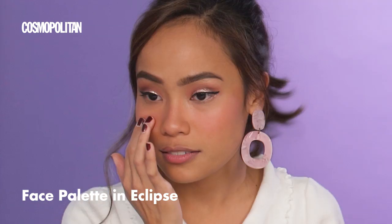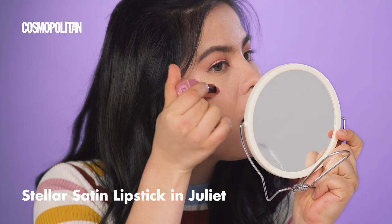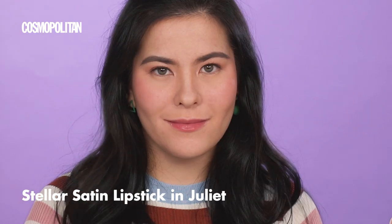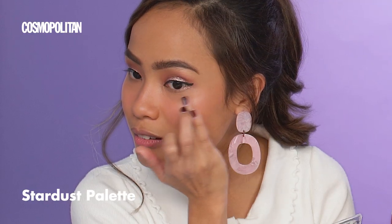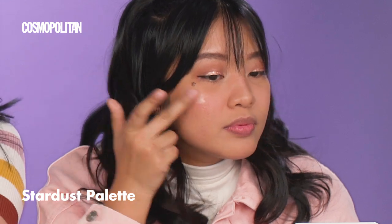For my blush, I'm gonna use the face palette. I'm gonna use a tint. All right, you Izzy. I'm gonna actually use a lipstick. To our favorite Stardust Palette. What? That is poppin'! Look at Koi. She be poppin'.